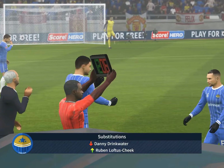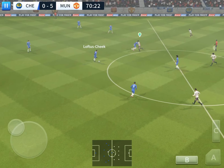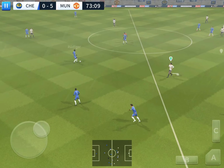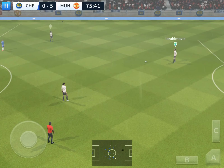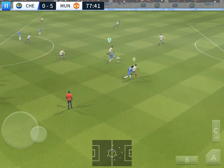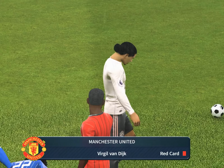A tactical change here then. And the manager's making a change here. Here's Loftus-Cheek. The captain then. It's tight, but a good call by the referee's assistant. Here's Van Dijk. Oh, wonderful trickery here. That's a bit cynical, really. It's going to be a free kick. Oh, it's a straight red.